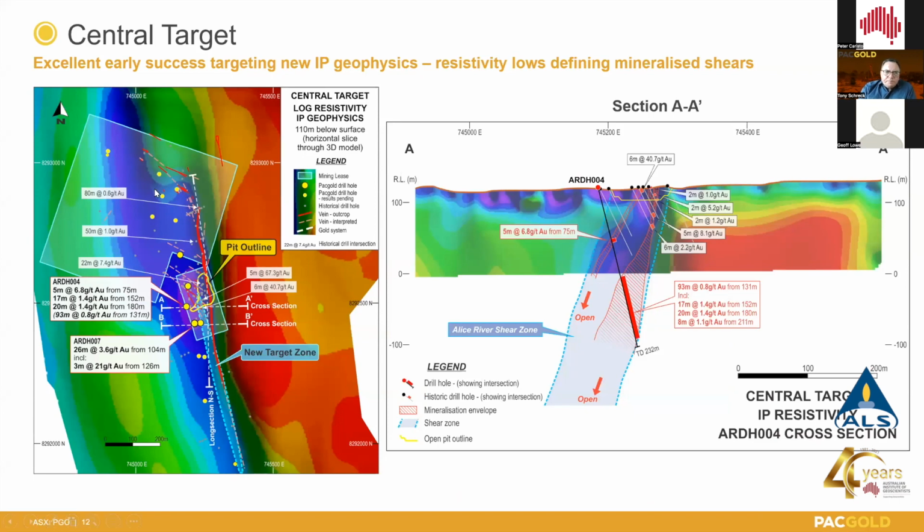This figure on the left here is a horizontal slice through the 3D IP model that we created from all the 2D IP inversion models. So it's resistivity IP. Again, you can see that the blue and the purple is mapping out the shear zone, the alteration beautifully. The long section we just looked at was a slice north-south through here. So we're about to look at this section, cross-section A through here.